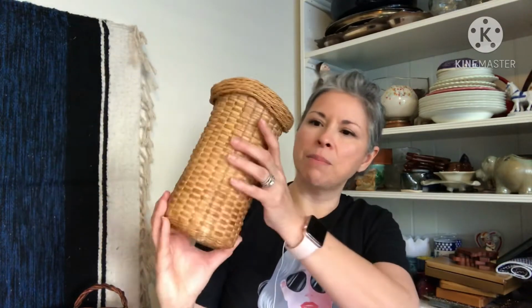So it's good and it's hard. I think dried flowers up on the wall would be really, really beautiful in this. This is about, I would say, about 10 to 12 inches tall, so it's good size. It does have a marking at the bottom. I think it says 1991 in somebody's name.